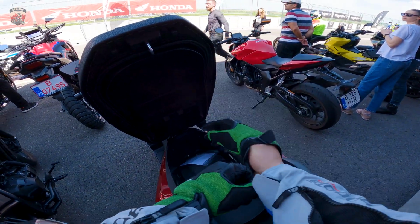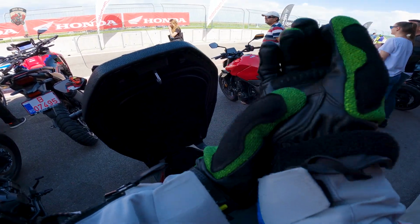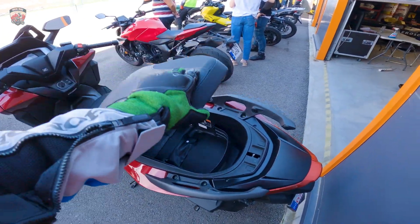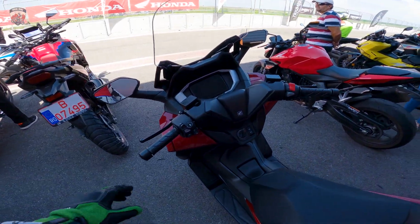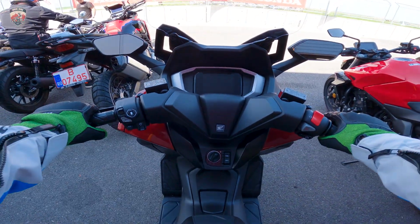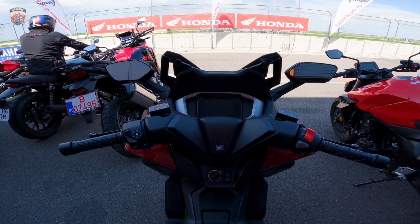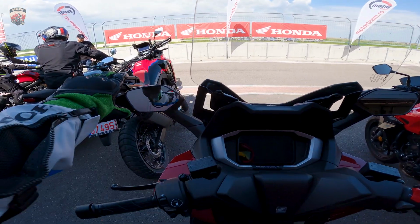And storage space is an important factor, especially when you're riding in the city. This scooter is not too big for the city either. I found it very practical, and of course you can sit very well on it. I've also ridden the previous version of the scooter for 2 weeks in the city. Now I would like to see what the differences are.